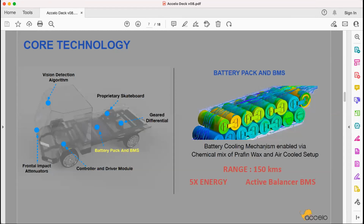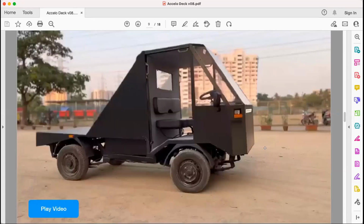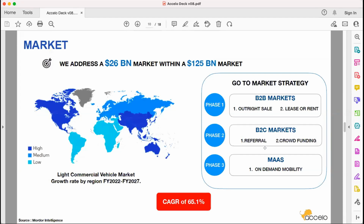On this particular product, we have worked on technologies of battery pack as well as active battery cooling mechanisms. We have tweaked this technology in such a manner that we are using a low-rated motor coupled with our in-house designed gear differential, which has allowed us to attain higher speeds. It also allows us to use smaller battery packs, giving the same range that a bigger battery pack might have given. This allows us to give higher payload capacities as well as longer range. I'll share the video at the end.